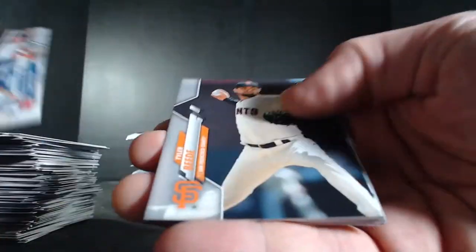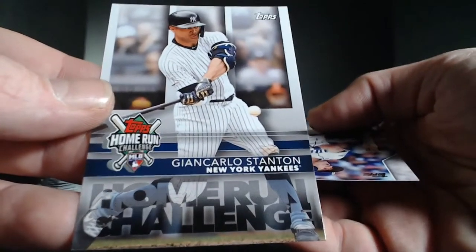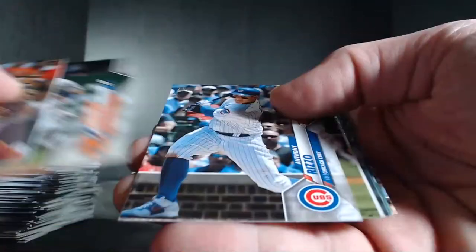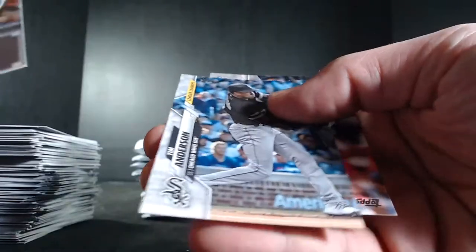Archer, Peraza, Guerrero Jr., Beatty, Marte, Paddock, Naquin, Giolito, Gallen, Wogespack rookie, home run challenge, Stanton, Giancarlo Stanton, Yankees, home run challenge card, Ian Kinsler, and Matt Barnes. Hanser, Alberto, Conforto, Rizzo, Pavetta, Alfaro, Hendricks, Yankees, Soto, Strasburg, Haniger, Soto World Series, Tim Anderson, Moncada, and Reyes. All base.